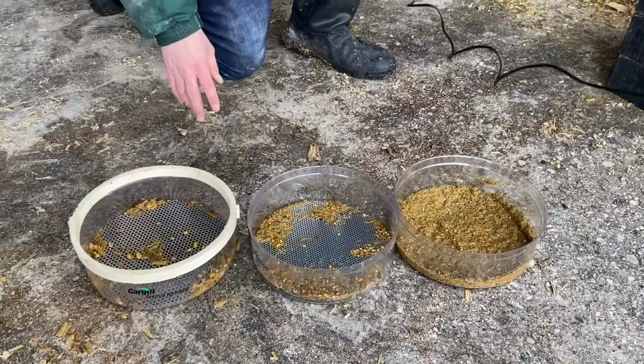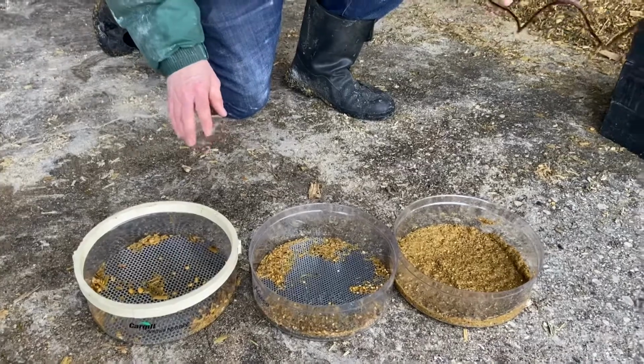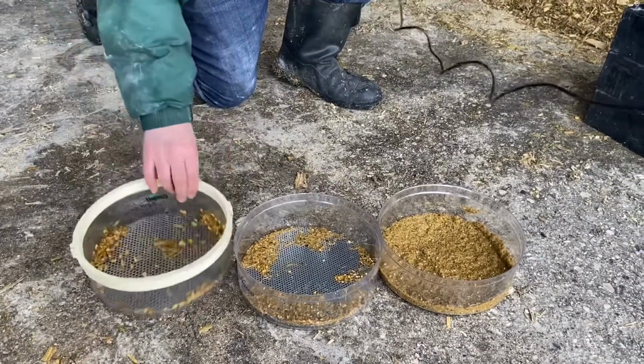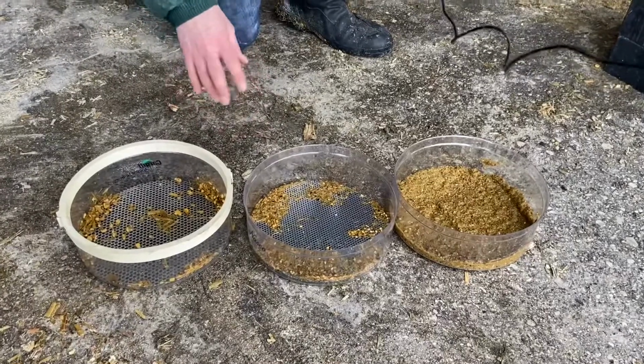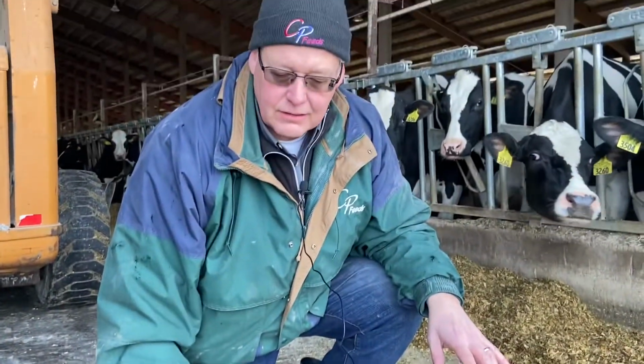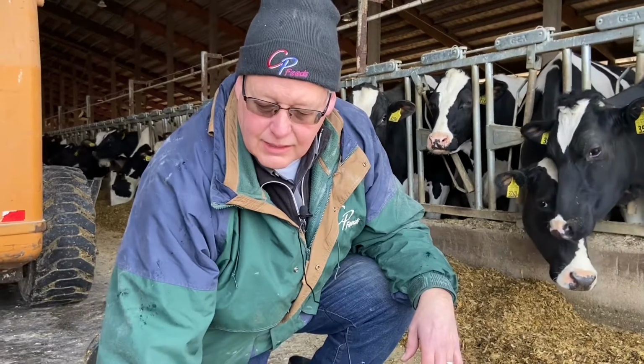Walking through the cows, I gathered some manure samples from different pies in the pen, and then we took and we washed it through the sieve. What we're looking for is how well the particle size of the fiber, and also how well the starch particles, the corn and the grain, is processed and how it's digested.